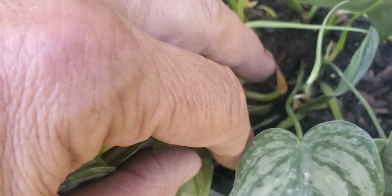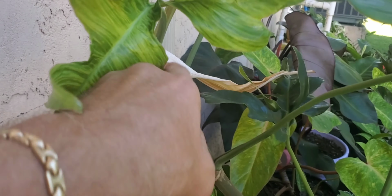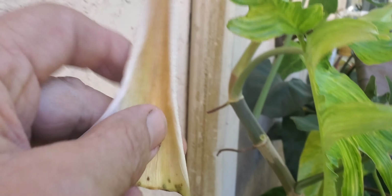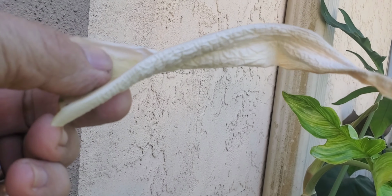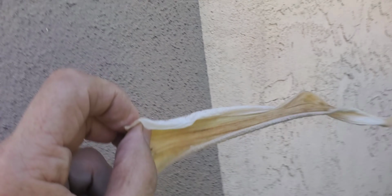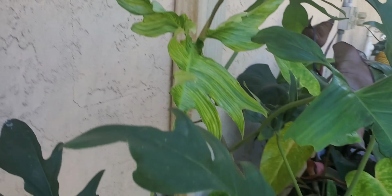And I was talking about that little papery thing that the leaf comes out of. Now look at the size of this one. So that's how you know it's a philodendron. And it's a little bit bigger than the Brandy. And here's another leaf, and you can see how it's darkening. So from that to that to that.